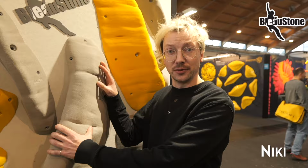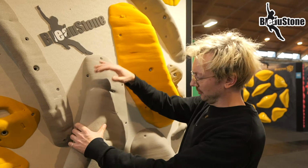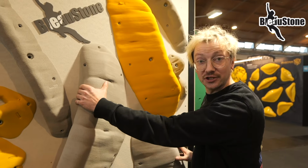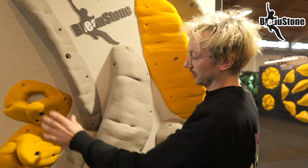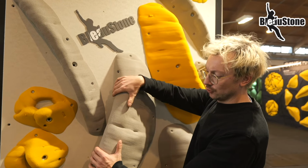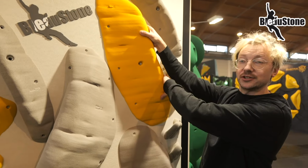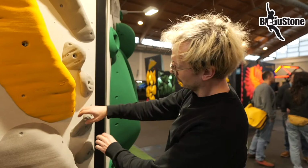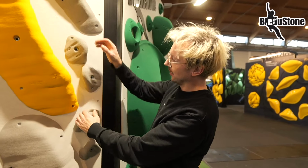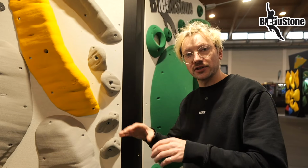Welcome here to the Vertical Pro, to our Bleaustone booth and our Bleaustone news. Most of you have seen our newest gridstone edition already, maybe at Studio Blockmasters. We extended the range from the pockets to really huge big macros. Of course, we still have our really juggy ones, reds. And we added a few simpler shapes for one-handed open jugs.